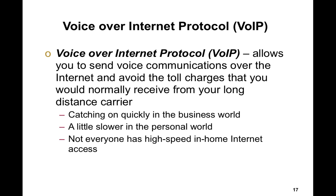So now, if you haven't noticed, we've got voice over IP pretty dominant now, or getting there. This is your Skype, your Vonage. I think Vonage was the first company that really started out with this. Now it's Google Voice, which is pretty popular. It's voice traffic over internet traffic. Nothing new. It's gotten better over the years.